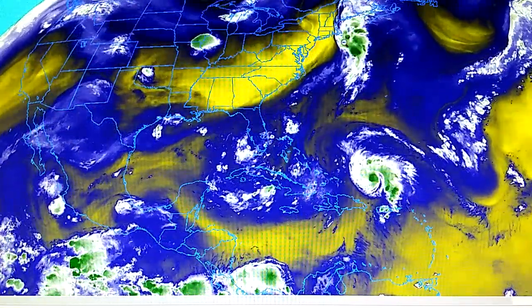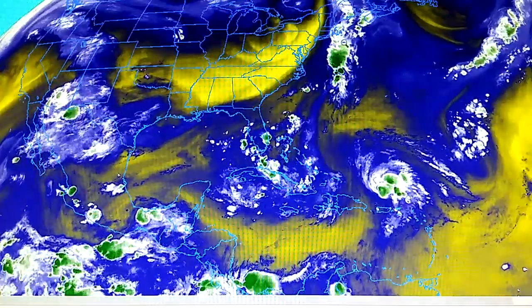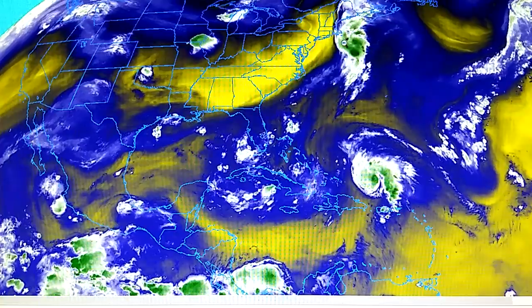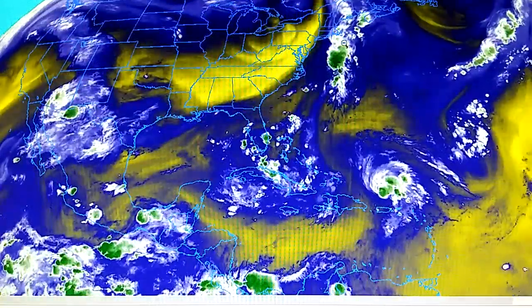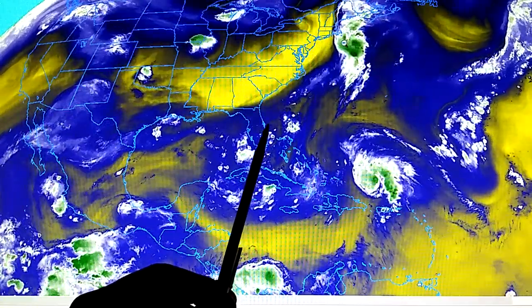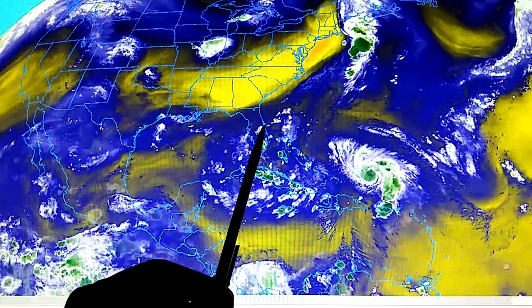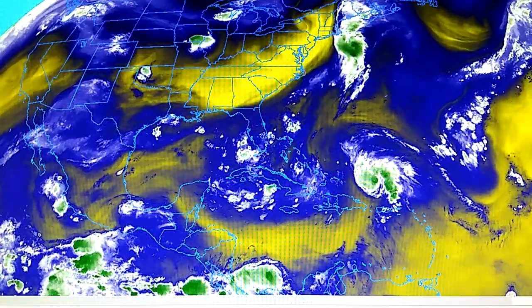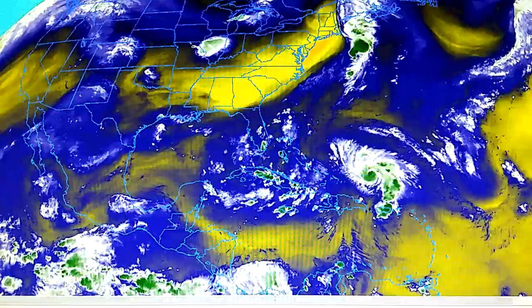And we know that the fix is in because the fake news mainstream media networks are calling this one of the strongest storms that we're ever going to see. Category 4, possibly a very powerful Category 4, which may strike Florida. So we're going to keep a close eye on this.